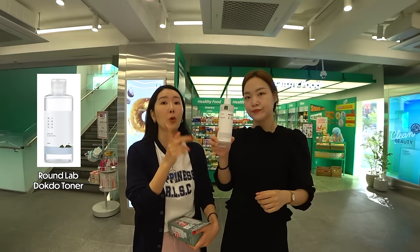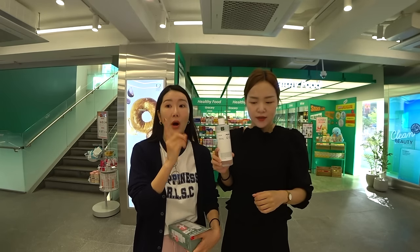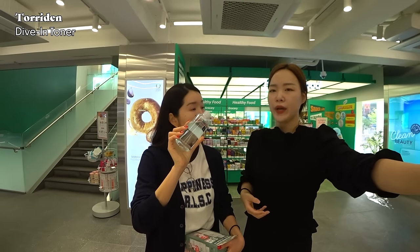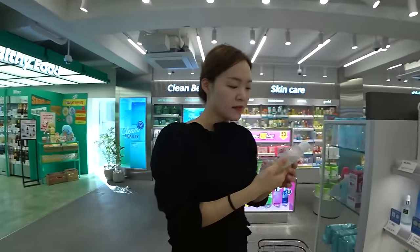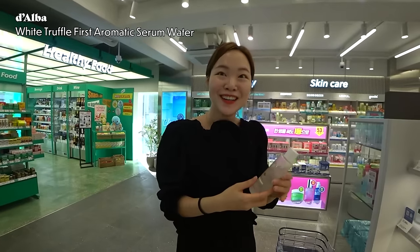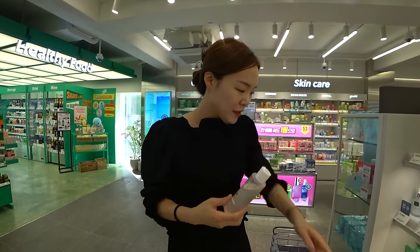And also the Dokdo toner is really good. Watery texture, our jam. And also the Torriden one is really popular in Korea these days, right? Yeah. Torriden is up in the ranking at OLIVEYOUNG. For sure. Guys, Talba is a toner? No. The mist we know that we love.